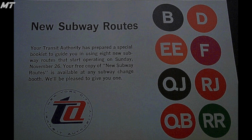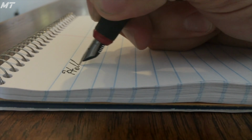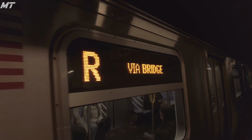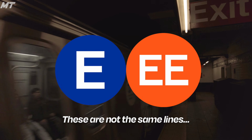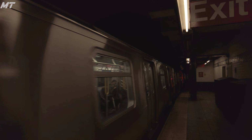Many people opposed these changes, with Mayor John Lindsay himself writing a letter to the Transit Authority to attempt to delay the route changes. I will admit, the service designations that were added with the opening of the Chrystie Street Connection were confusing, with some services having double letters, diamond versus circle services, and random colors. The service designations were again altered 2 decades later, with double letters being removed and services being colored based on the trunk line they run on, but I think that is a topic for another video.